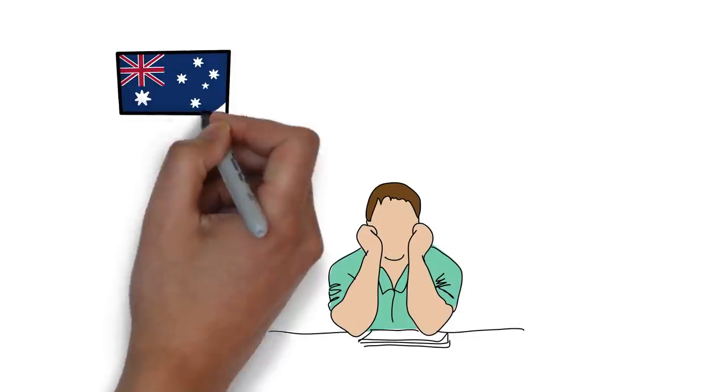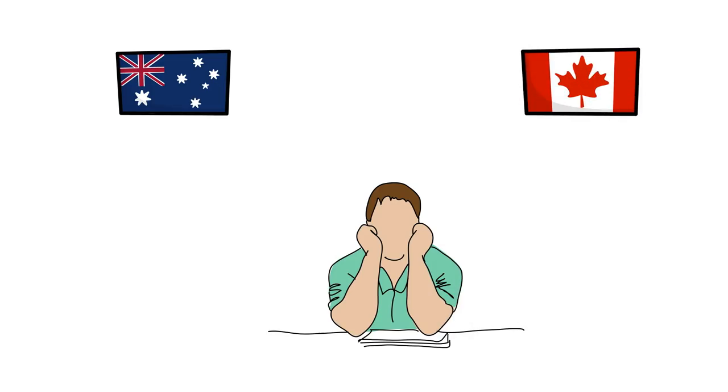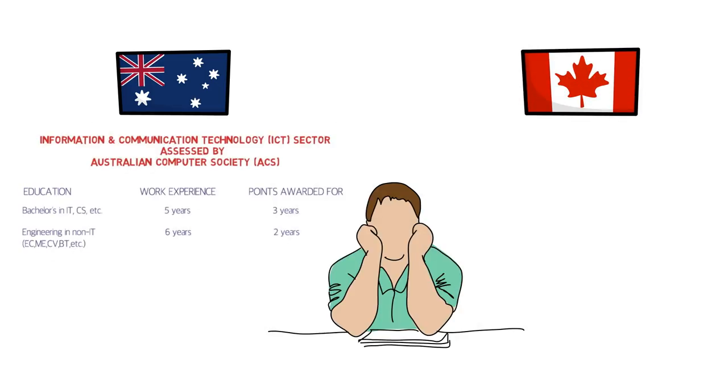The other point is very important as well. If we talk of the ICT sector, basically the IT sector, it is assessed by the Australian Computer Society, or ACS. This is the assessment body. It assesses your education and your work experience, and based on that it awards you some points. Now, there's something quite tricky over here, which you need to understand in the case of Australia. If you've studied in IT or CS, they would still deduct 2 years from your work experience, and then they will award points for the remaining years.